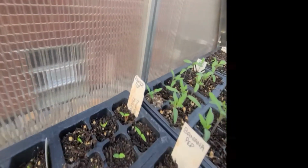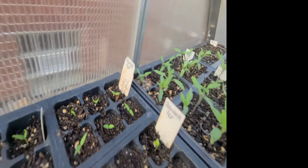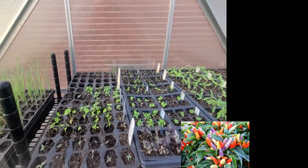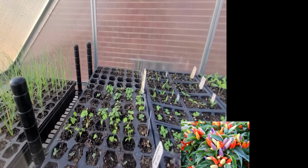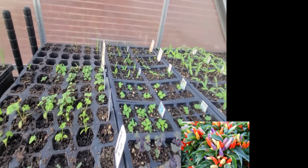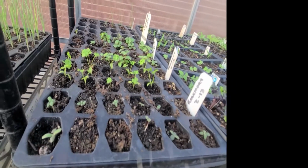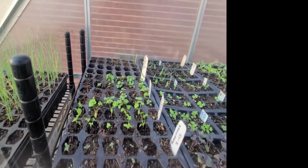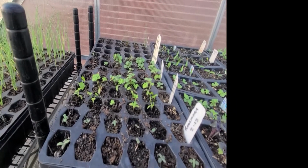And then over in the corner I have an Easter pepper, which puts out little tiny peppers that have multiple colors, which I had last year, and it was nice to just have a pot of that up on the patio. This tray here is my herb tray. I believe this is the first tray of herbs I sowed.